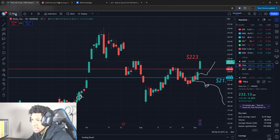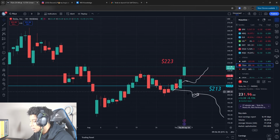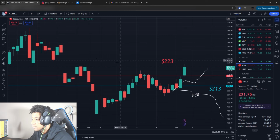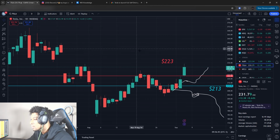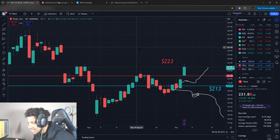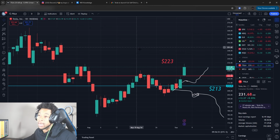So ticker symbol TSLA from Wheel of Knowledge, man. So it broke that resistance right around 223. Remember I told y'all, I said Tesla needs to break out of the range, right? These are your shorter term levels I gave y'all yesterday. And we needed Tesla to break out those ranges to let us know where Tesla wants to go. Once it does that, then that can let me know where I want to play Tesla. It'll give me direction, right?